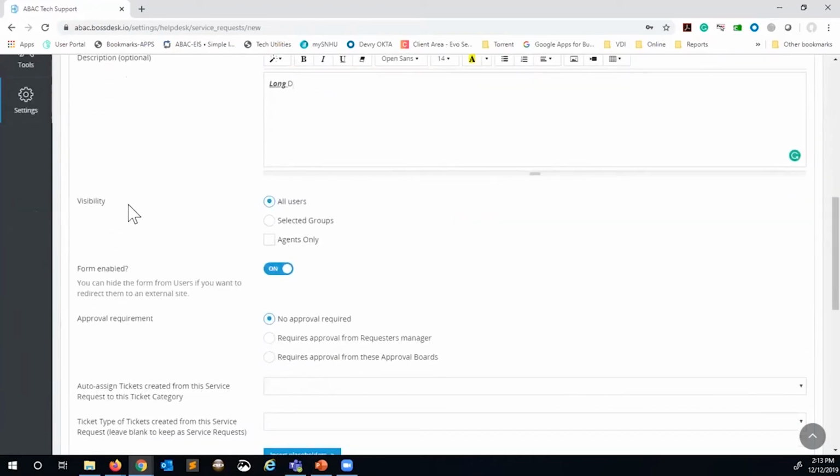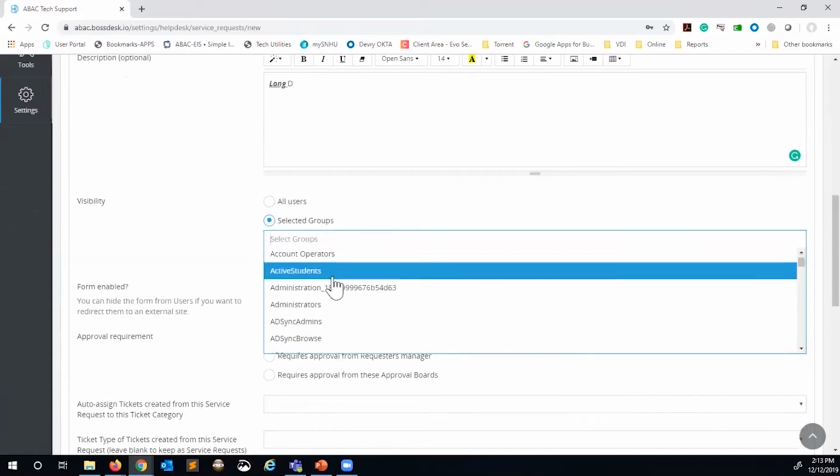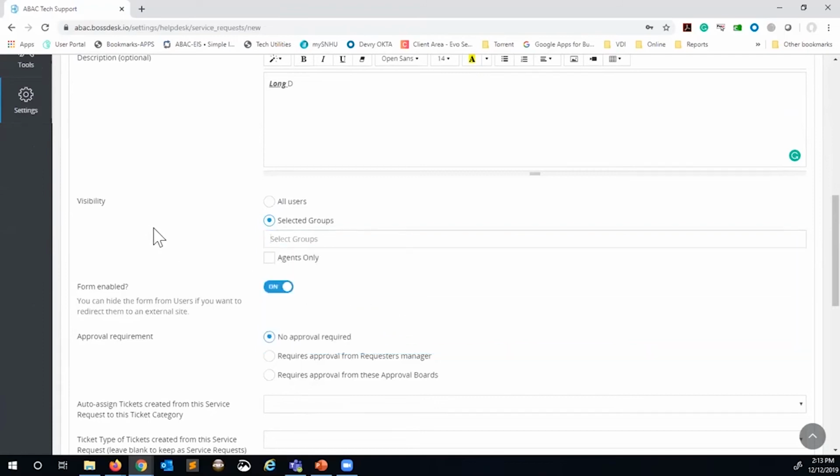This is where your visibility comes into play, where you can select all users or pick your groups. And the good thing is the groups, this all pulls from Active Directory or your LDAP, whichever one you've got synced to. And you can see all the different groups that we have. So we can pretty much assign it to whoever we want to. If we pick agents only, then it is only going to be assigned to agents only. An agent is someone that works for tech support and has administrative rights in the system.